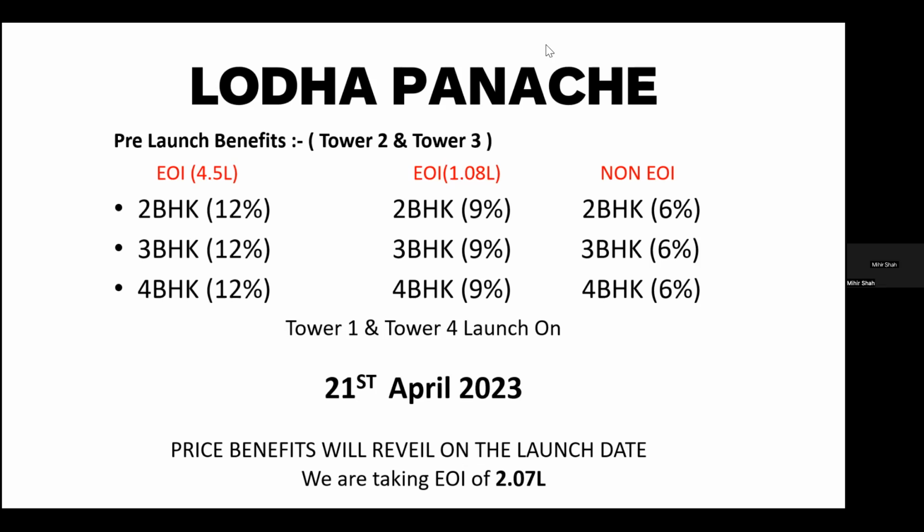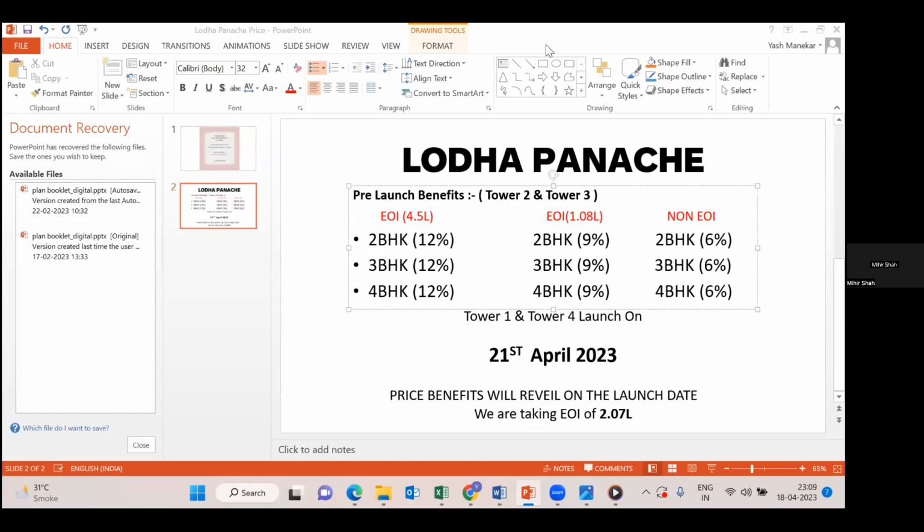Yash, if somebody wants to, what is the process? What is EOI? Can you tell me what EOI stands for? How does the EOI process work? That is more important for people to understand than the floor plan right now.